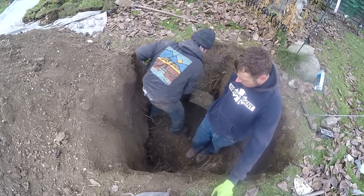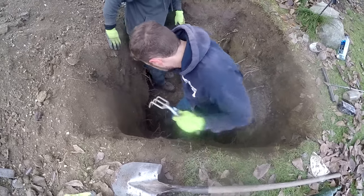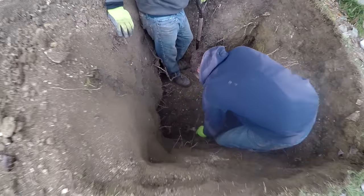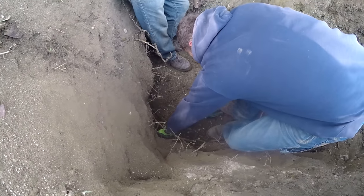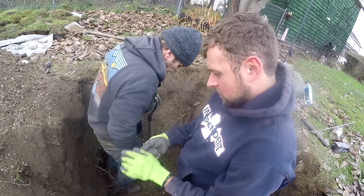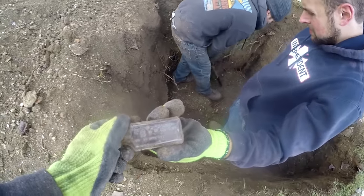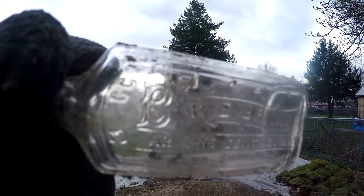I got a bottle in the corner. It looks like a pharmacy. Really? Get it. Oh, there we go. Oh, nice. One of those Carolina ones. Sweet. There's one right next to it too. Could be another one, dude. Nice. Clean too. I mean, these are coming out real clean.